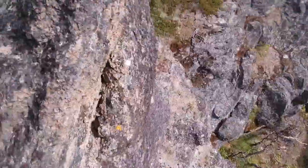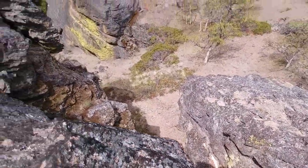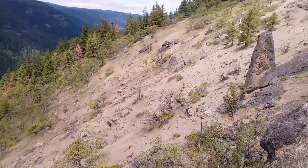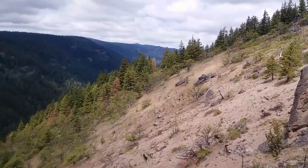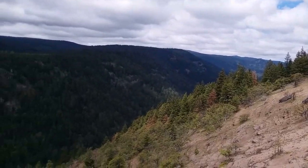That's pretty much straight down. If I slip here, I will definitely fall down there. I might have to descend from this and start over again. But look at how that's just sort of popping up out of the landscape here. You know, Mount Hood's obviously that way. You would see it probably if it was sunny like it was forecast.